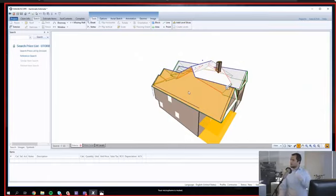Going to get stopped for a question. Does this just provide a PDF, or does it also populate into Xactimate? It populates into Xactimate, yep. And I think we've responded to that. It does go directly into Xactimate.